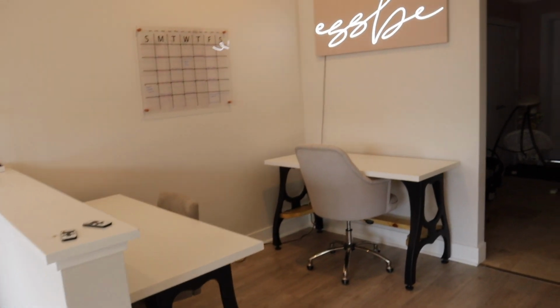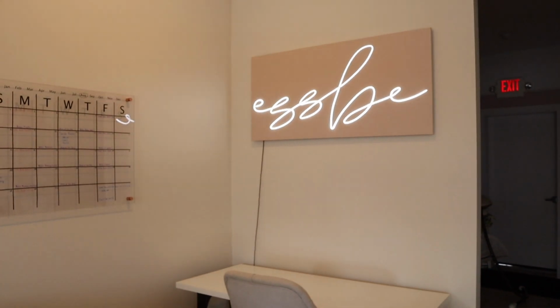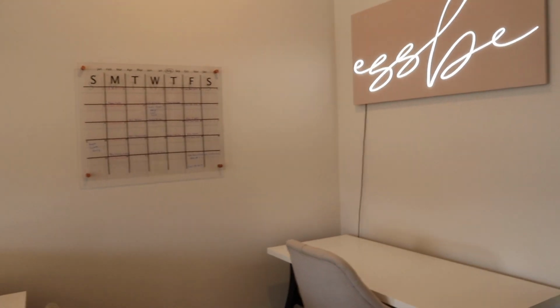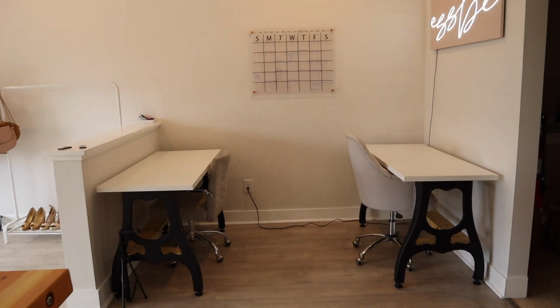We've got 2 different chairs. My dad also made us this neon sign, which I am absolutely obsessed with. And then this is our acrylic calendar. So this is kind of our little workspace. This is the perfect little work corner.